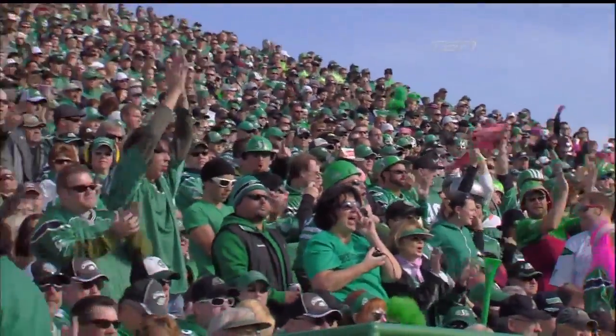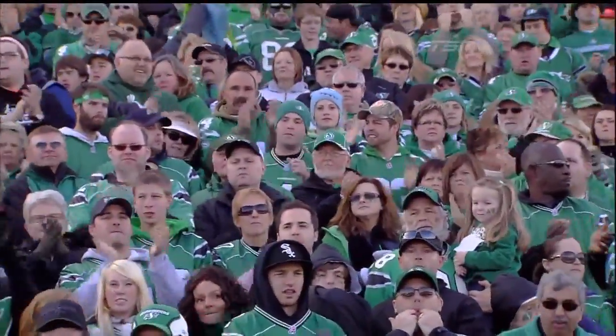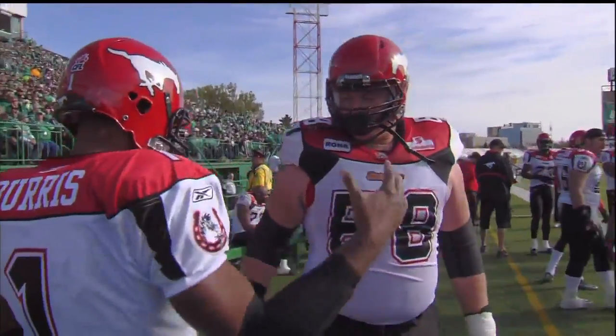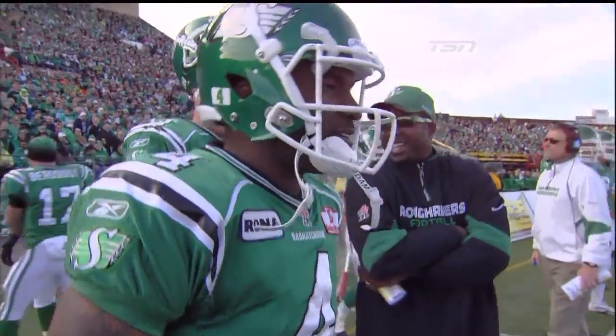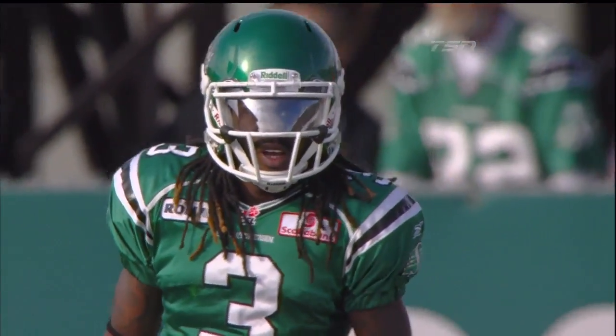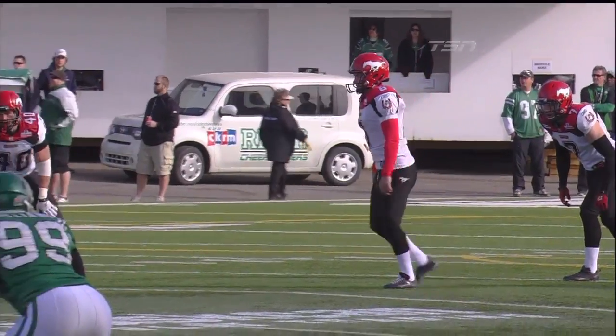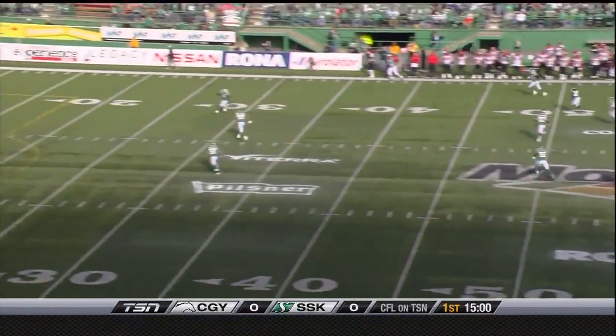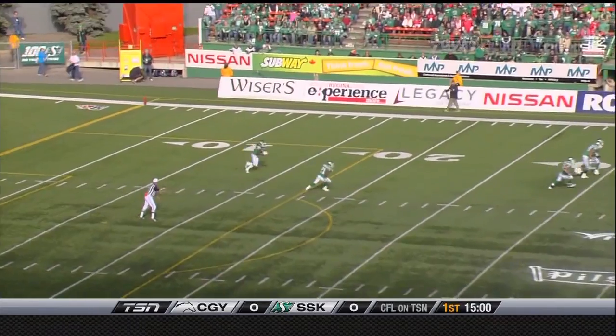60 of 2010 CFL season, but none bigger than this. First place in the West at stake as the 10-4 Calgary Stampeders invade Mosaic to clash with the 9-5 Saskatchewan Roughriders. And we're set to go. The rubber match in this regular season series. And it will be Grace Mullen.